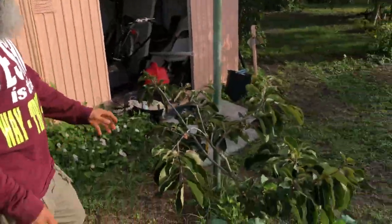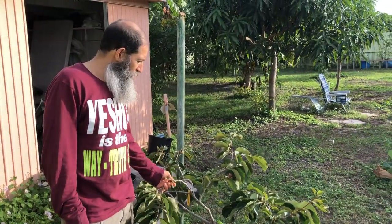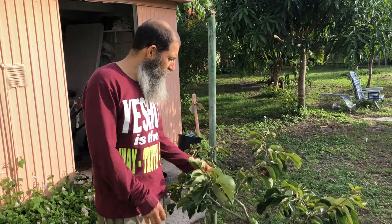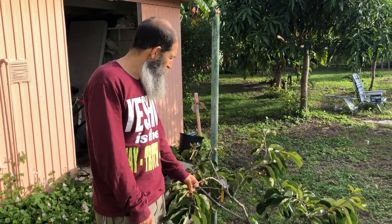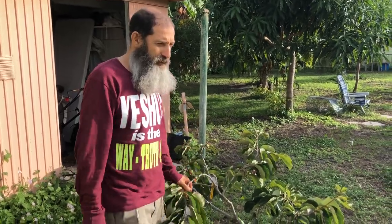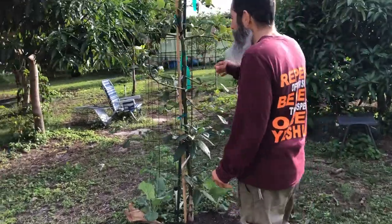This is a persimmon. This is a South Florida persimmon. I have another one in the front. This, again, is something that hasn't grown yet, but one of my favorites. And one variety, I have another variety of persimmon in the front, plus another one of these. And this is an avocado tree. This is my favorite avocado.